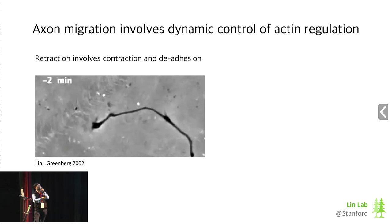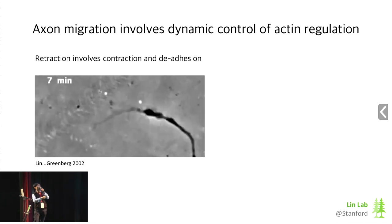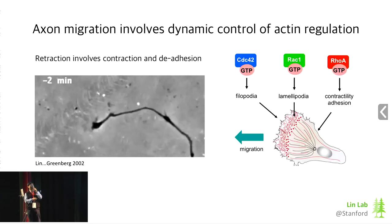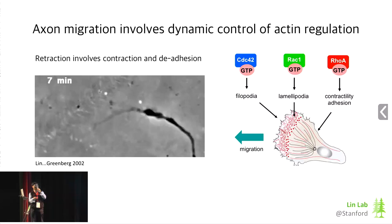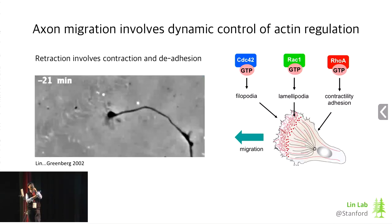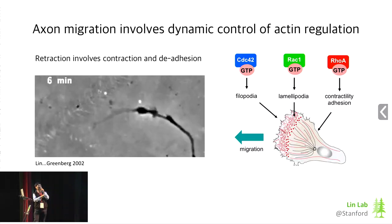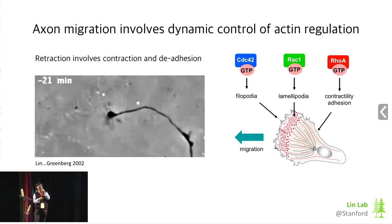And what's very obvious here is that when the growth cone retracts, it actually is removed from the substrate. So there's a de-adhesion event going on. I think that's indisputable. And we know from a variety of work in neurons and non-neuronal cells that small GTPases of the Rho family, CDC42, Rac, and RhoA, are involved in forward migration. So CDC42 forms filopodia, Rac forms lamellipodia, RhoA mediates contractility and adhesion.